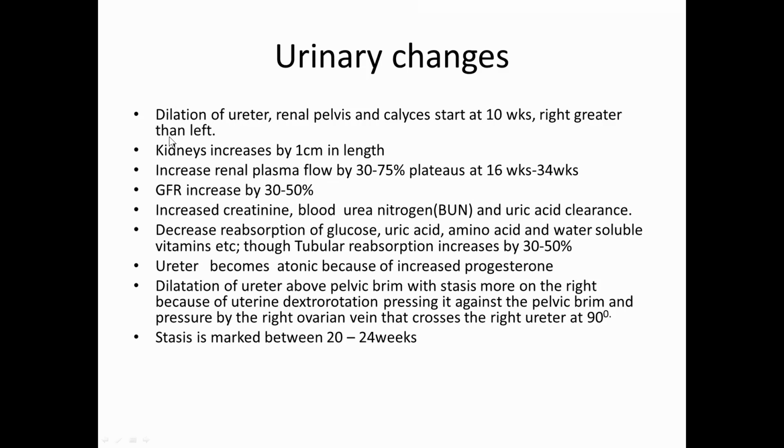Then the glomerular filtration rate also increases up to 50% because of the increase in blood flow to the kidney. There's also increase in creatinine, blood urea nitrogen, and uric acid clearance. Then decreased reabsorption of glucose, uric acid, and amino acids. And also the tubular reabsorption increased up to 50%. The ureter becomes atonic because of increased progesterone. I've said it looks dilated.